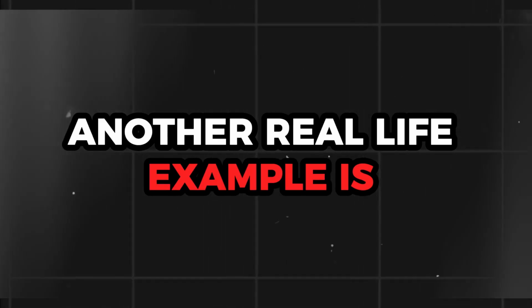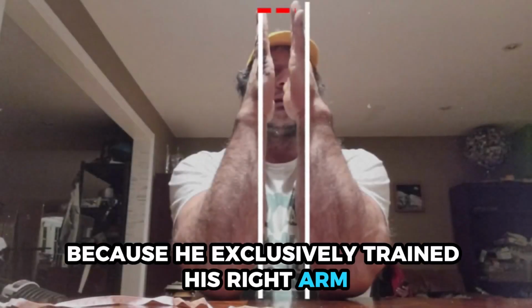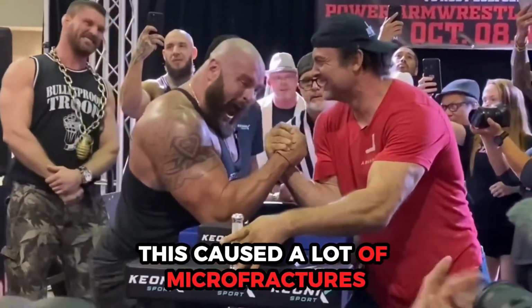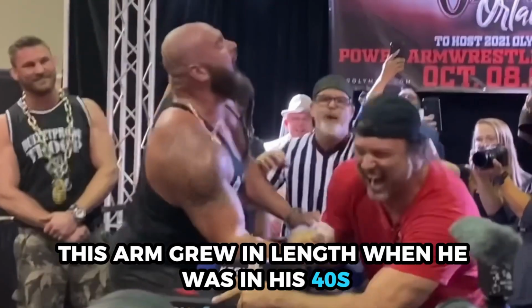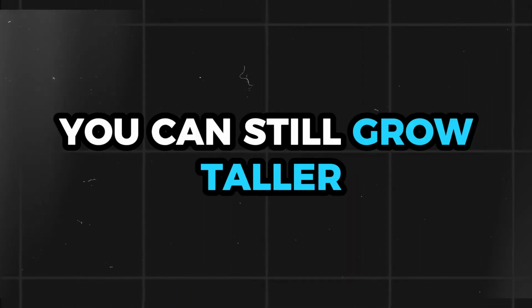Another real life example is Devin Lorat. You see something? This arm is longer. You see that? You can clearly see the difference in his arm length because he exclusively trained his right arm for 2 years. This caused a lot of microfractures due to the high tension and stress applied on his arm. This arm grew in length when he was in his 40s, which is nowhere near puberty. So don't lose hope, you can still grow taller.